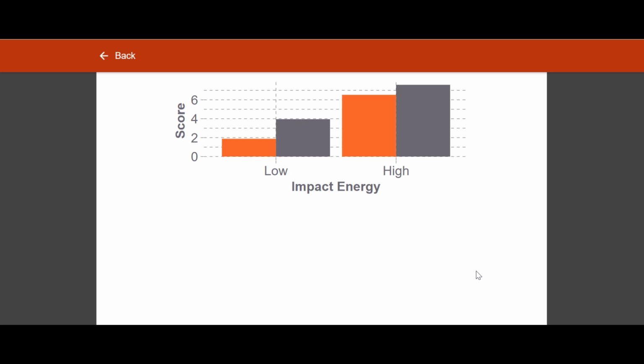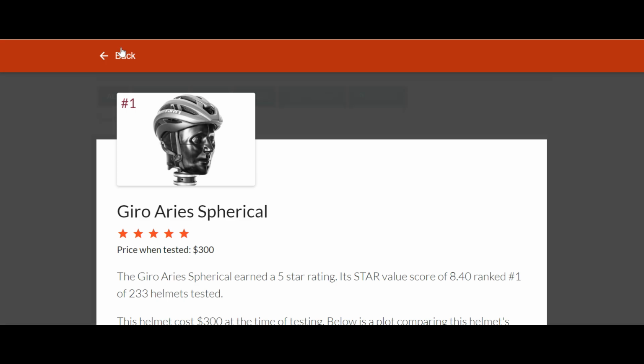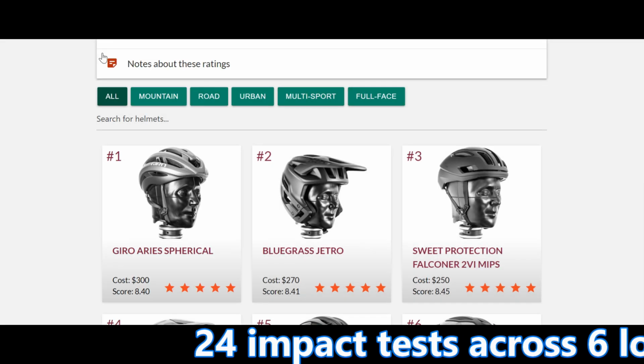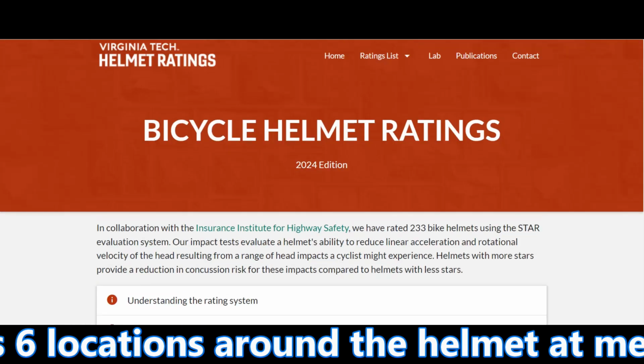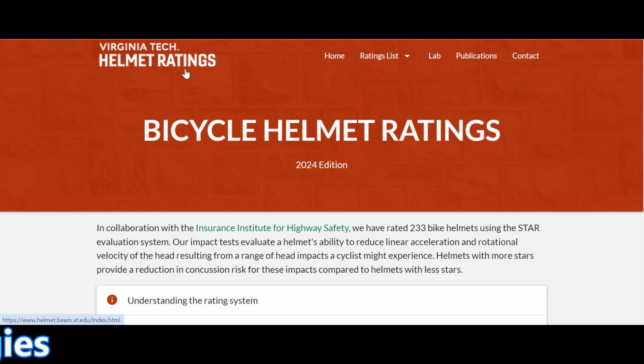And this way you can get the helmet that has the best safety scores, again, based on the tests done by the Virginia Tech Helmet Rating System.